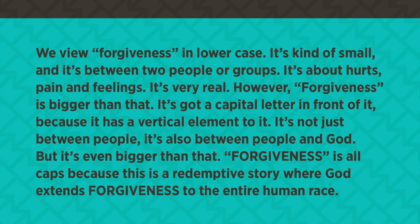It's not just between people. It's also between people and God. But it's even bigger than that. Forgiveness is all caps because this is a redemptive story where God extends forgiveness, all caps, to the entire human race. So, yes, it's a pretty big deal. And yes, it's a dominant theme through Joseph's story. It's all connected. Every way you spell forgiveness is tied up with the other aspects of it. And we're messed up if we don't have it in our lives. Joseph has it in his life, and it restores everything in the story. Let's notice some things it restores.